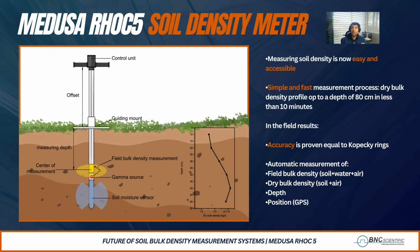Let me just reiterate how much of a game changer this is. With the RhoC5, you can now measure 3 profiles in about 15 minutes. So think about that. What used to take half a day with the traditional Kopecky ring method is now done in a fraction of the time. And like we said, it's not just about the speed. The quality of the measurements remains on par with the trusted Kopecky ring method. So you're still getting the same reliable data, but in a much more efficient and streamlined way.